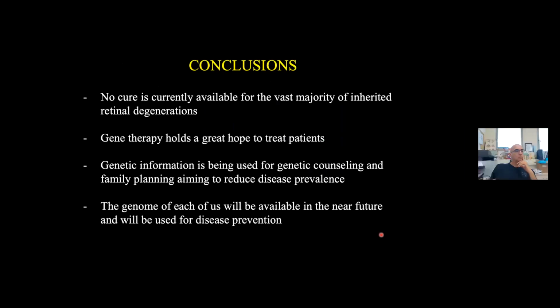And the meaning is that millions of people worldwide are losing their vision gradually, and they know that they are going to be blind, but there is almost nothing that can be done about it. And gene therapy, therefore, holds great hope to treat these patients, to stop the degeneration process, and hopefully improve the vision by getting back the cells that are present in the retina but are not functional.